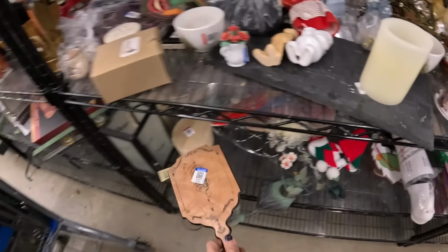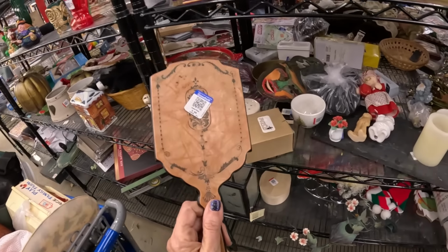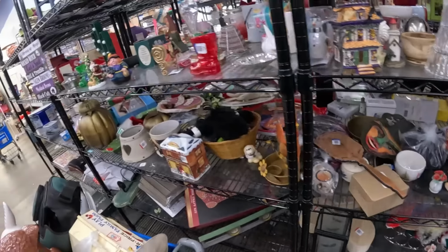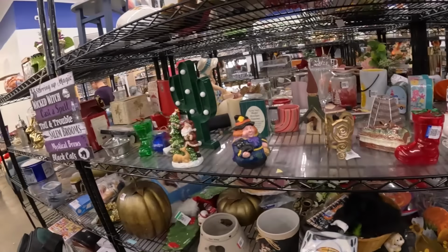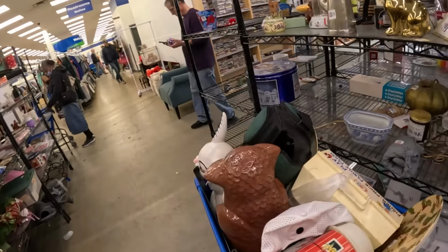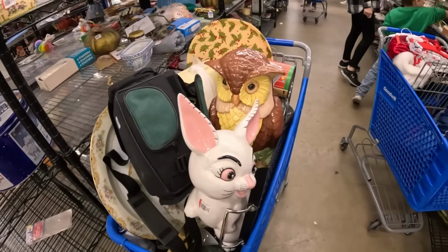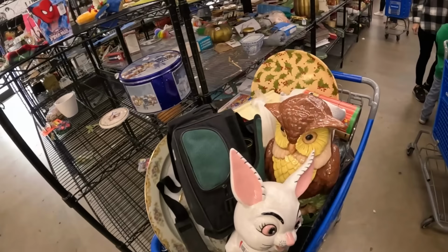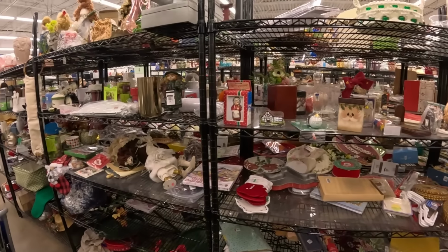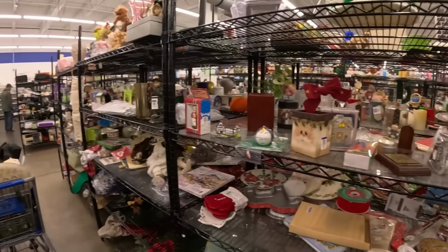There's a vintage hand mirror. I don't pick these up unless they're silver or a complete set. It's like Bakelite or something like that. I'm very happy about my rabbit and owl. I won't be as happy if I had to ship them, but they're both going in the booth. So they can be friends together on a shelf. Lots of big things today. We are coming to the end of the aisles on this half. There's still a whole other half. We're gonna have to keep that for another day.